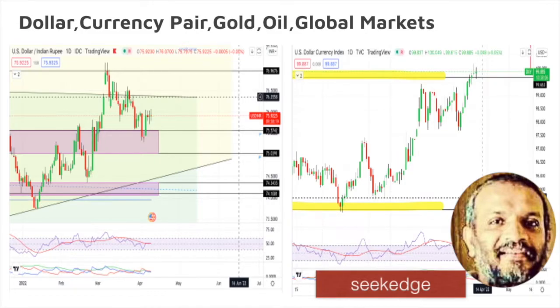On the dollar currency pair, if you see the dollar index in the right side charts, you can see that it has taken out a major resistance at 99.6 and is then steadily going upside with great momentum. So the dollar is strengthening, the dollar index as such.